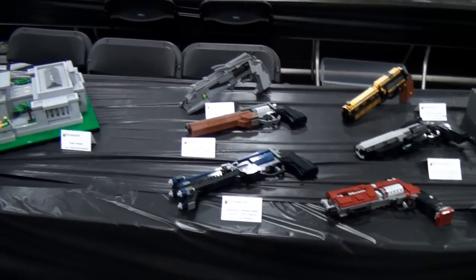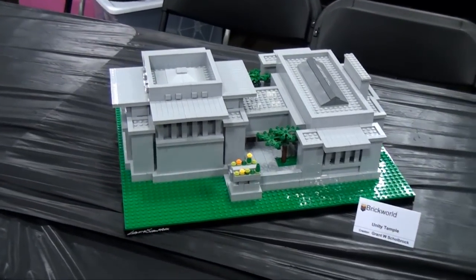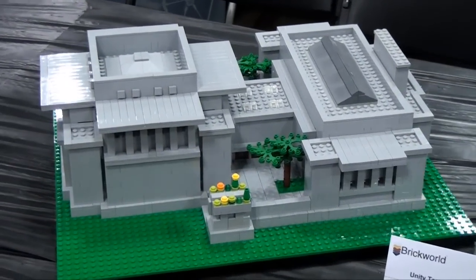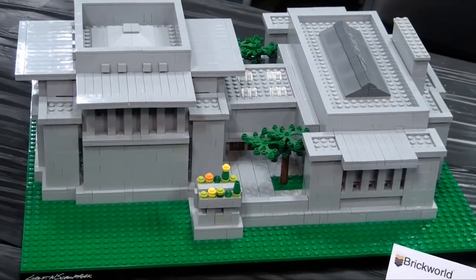And then this is actually Unity Temple. This is a model of a Frank Lloyd Wright building that's located in Oak Park, Illinois. This is a Unity Temple built for a Unitarian Universalist church. And so this is a wonderful build.